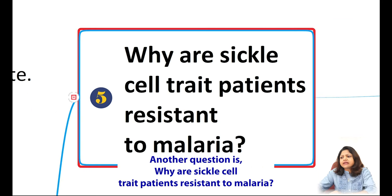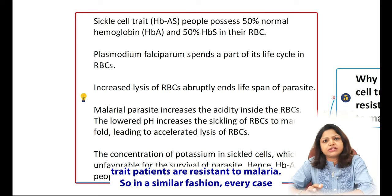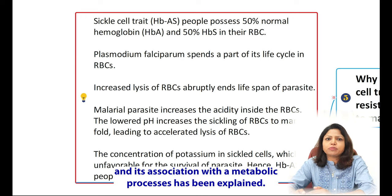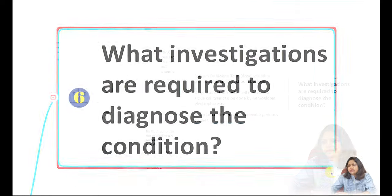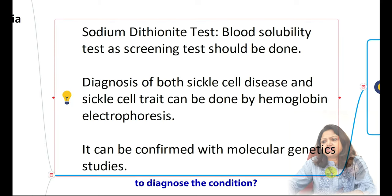Another question is, why are sickle cell trait patients resistant to malaria? So this is also explained in short here. In a similar fashion, every case and its association with the metabolic processes is explained. And another question is, what investigations are required to diagnose the condition?